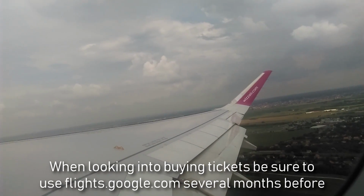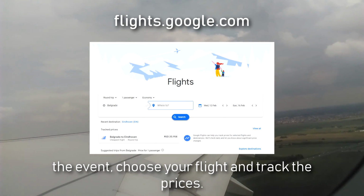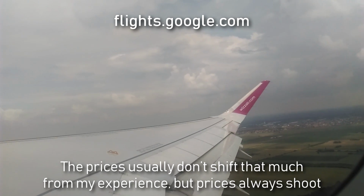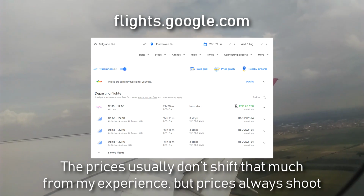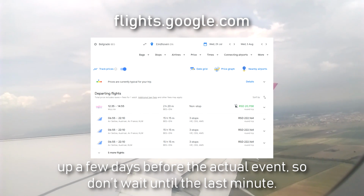When looking into buying tickets, be sure to use flights.google.com several months before the event. Choose your flight and track the prices. The prices usually don't shift that much from my experience, but prices always shoot up a few days before the actual event, so don't wait until the last minute.